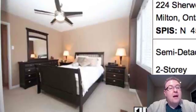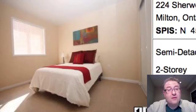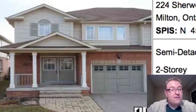But it just opens right up to this family room. Upstairs, they've done a full reno in this bathroom, countertops, the shower. It's beautiful. Okay, so there's a good walk-in closet, nice size rooms upstairs, and they've also done a finished basement, and it's all been done very, very well. So the yard's pretty good. It's 100 feet deep. Bit of interlock in the front.